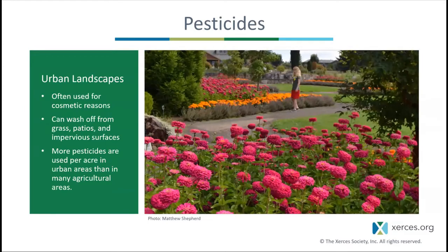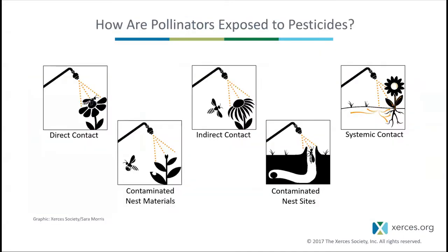When we think about pesticides, we're often thinking about crops and agricultural spaces, but they are commonly used in our urban landscapes as well, often for cosmetic reasons. And actually more pesticides are used per acre in urban spaces than in many agricultural areas. In our communities, they're often used to maintain really manicured landscapes, and they can wash off from grass and patios and impervious surfaces and end up in our waterways. So a lot of rivers in agricultural and urban areas contain pesticides at levels that could be considered risky to aquatic life. But this isn't a talk about aquatic invertebrates.